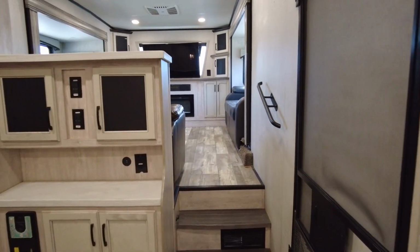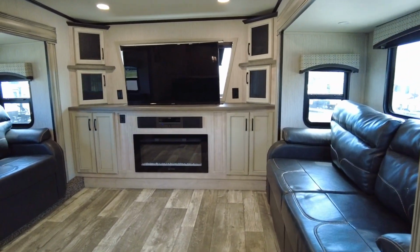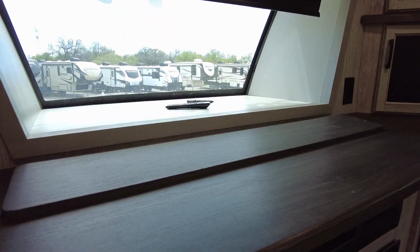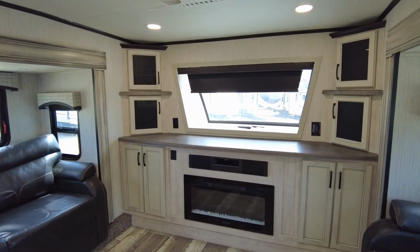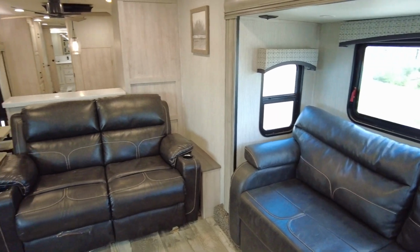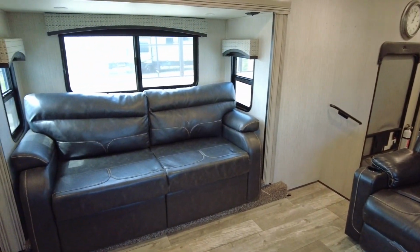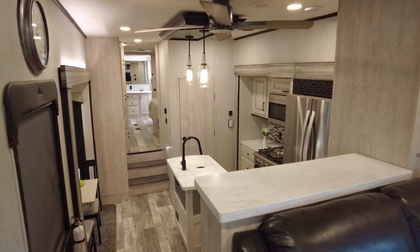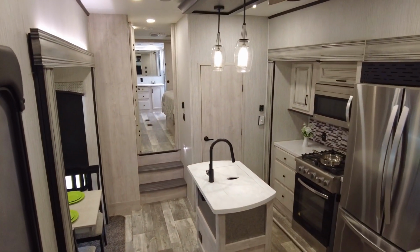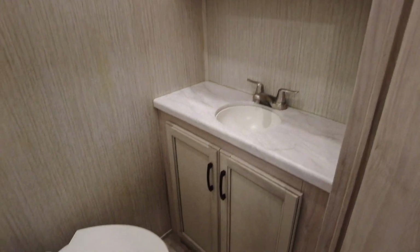Step up into the luxurious front living room, where comfort meets sophistication in every detail. The Hideaway TV console offers entertainment at your fingertips, while the built-in surround sound and fireplace create the perfect atmosphere for those cozy nights. With 3 comfortable sofa recliners, there's ample seating for all your guests. The living area seamlessly connects to the kitchen, making entertaining a breeze and ensuring that no one misses out on the fun. And convenience is key with a half bath located just to the side of the kitchen.